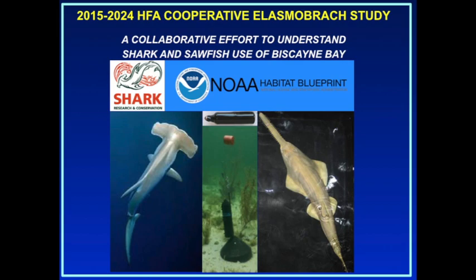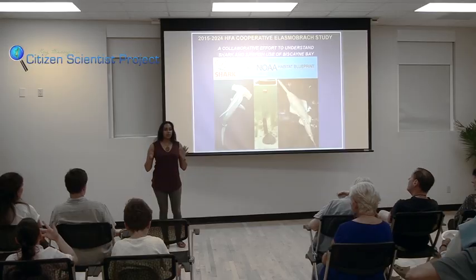in Biscayne Bay. We also have Laura McDonald, who is a PhD student with the Shark Research Center, who's going to talk about what they are doing. We're all working together. I'm doing a lot of logistics work, and they're, in fact, putting the tags in the sharks and things. As an example. So we'll go ahead and get started.